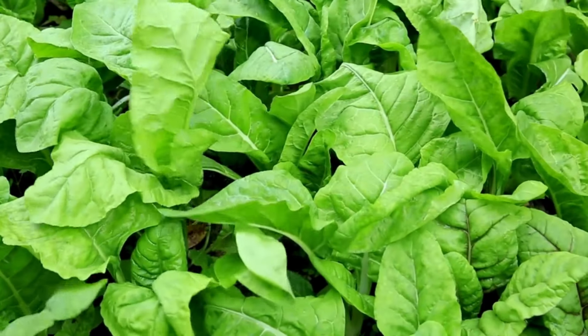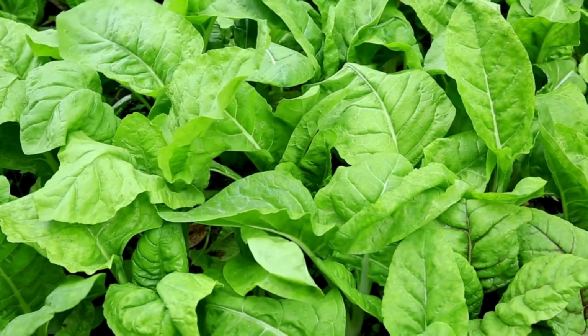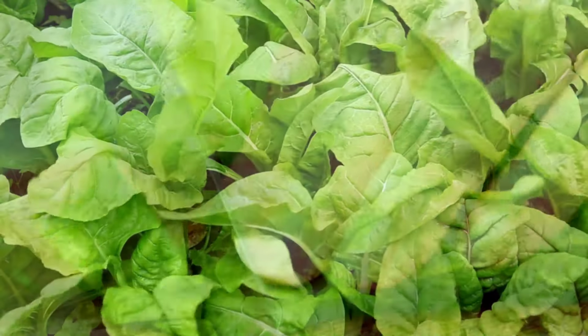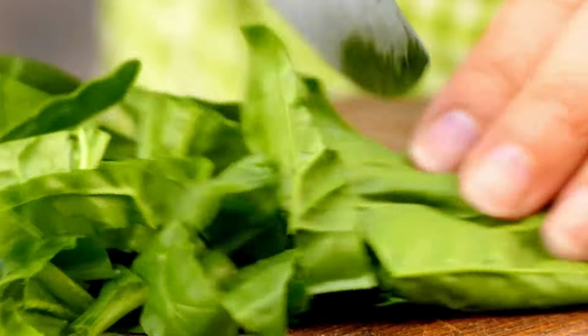Now, one of the things I should point out, you're hearing a lot of these leafy greens at the top of our list. We're not talking about vegetables in terms of oxalates. That could be a different video altogether. But in terms of the glycemic index and load, spinach is right up there for us.